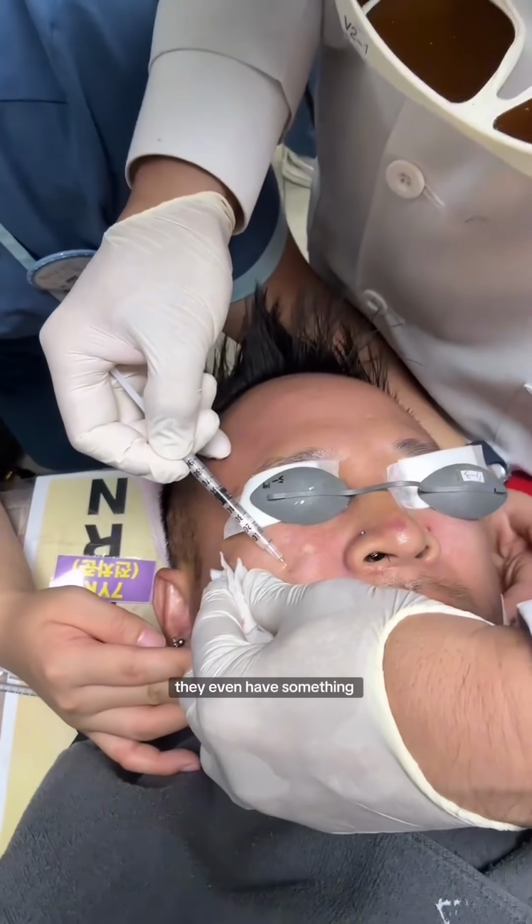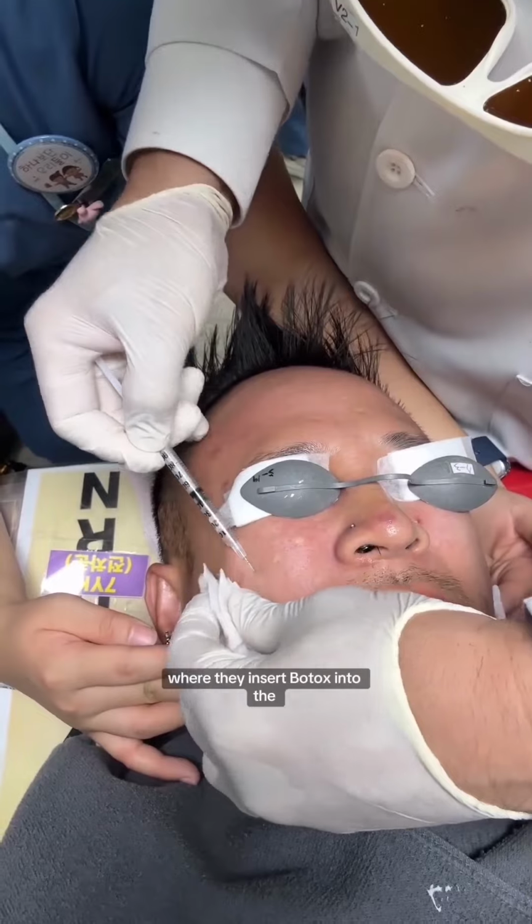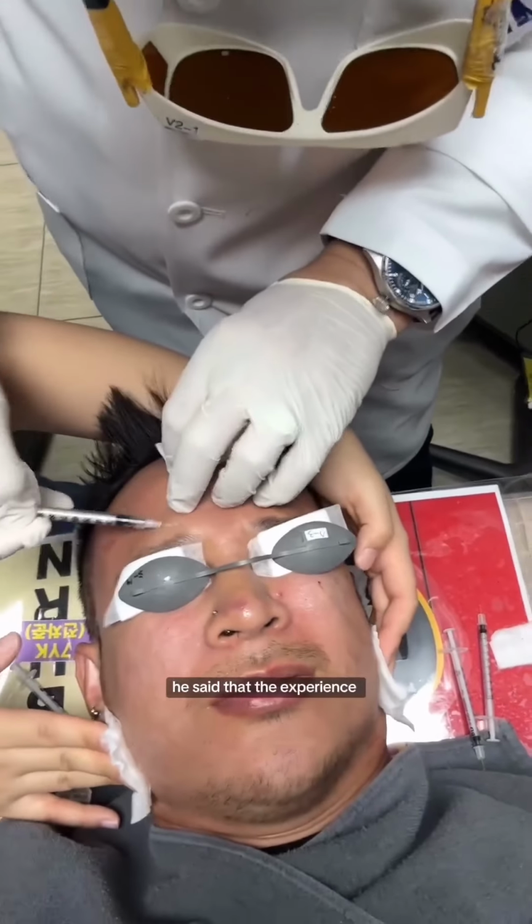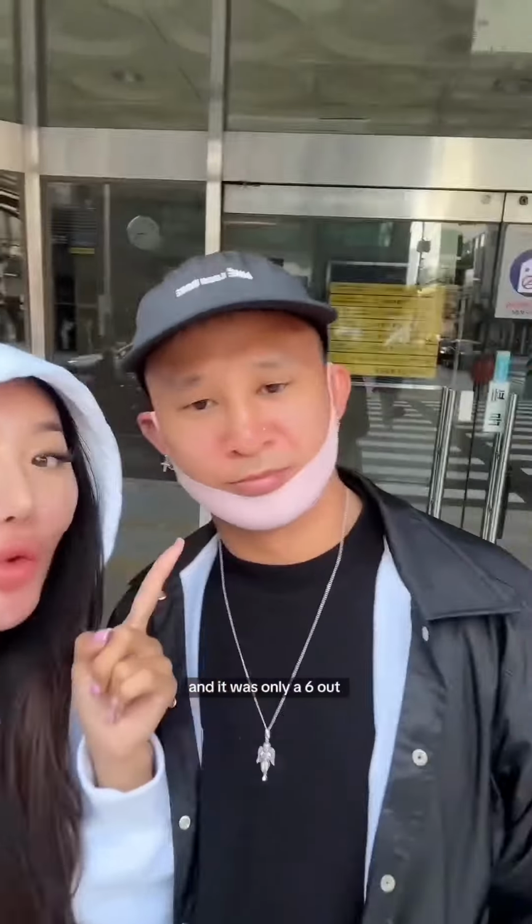They even have something called pore Botox, where they insert Botox into the very surface layers of the skin to help shrink your pores. Overall, he said that the experience wasn't that bad, and it was only a 6 out of 10 for pain, and he'll definitely do it again because look at his skin just 7 days later, and apparently his skin is only going to get better from here.